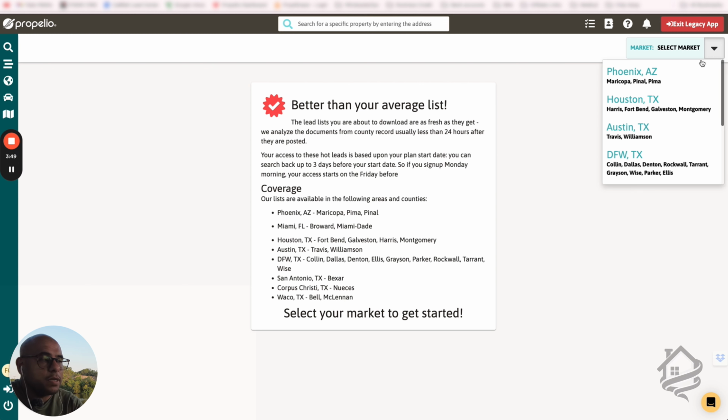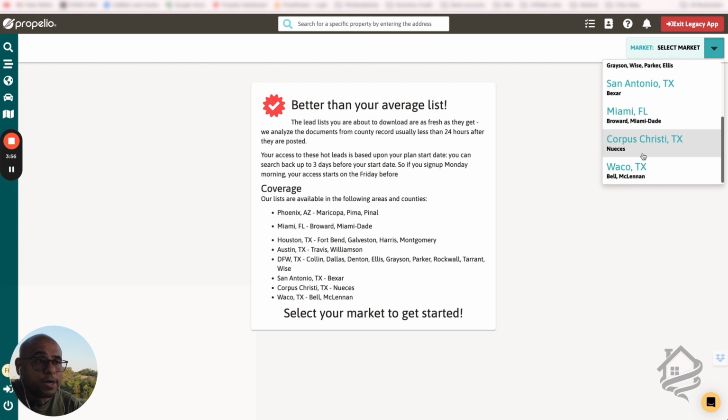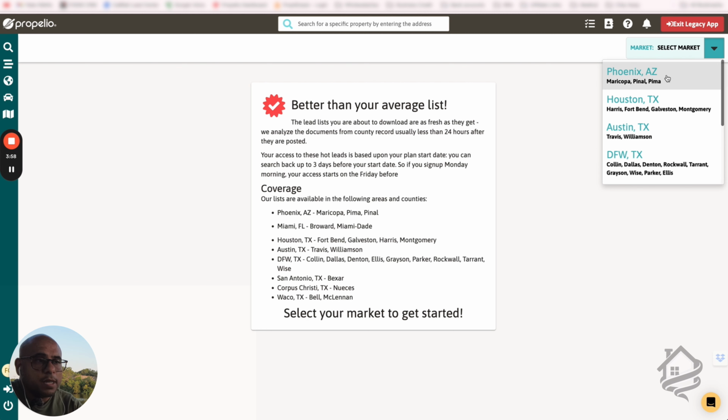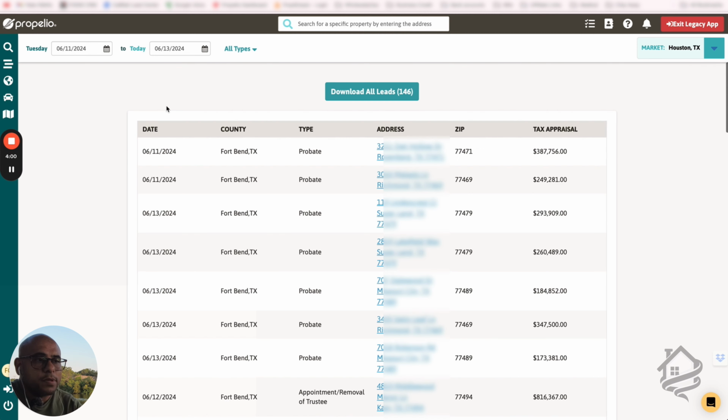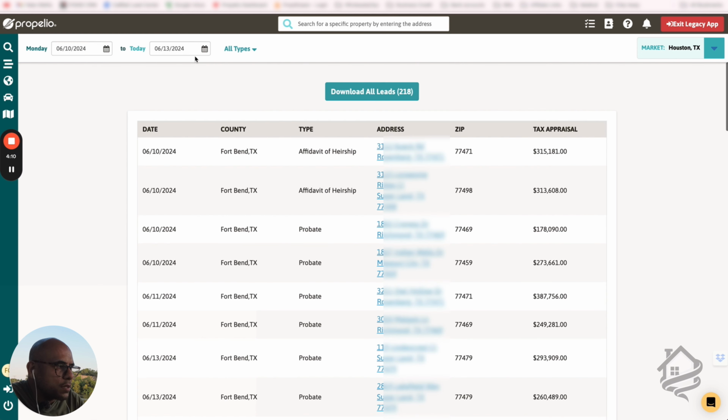So the markets that we can access, and this is badass, we got Phoenix, Houston, Austin, Dallas, San Antonio, Miami, Corpus, and Waco. So let's hit up some Houston, and let's pull some fresh leads. Let's change the date here. What's the day? The 13th. So let's go from Monday the 10th to today's date.